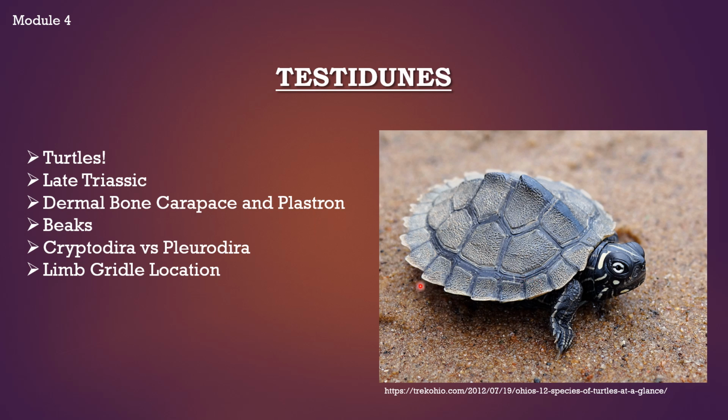Another really cool thing about them is their limb girdle location. Where their rib cage is right up here, right underneath the shell, and their limb girdle is in their rib cage. So that is another little neat thing about them.